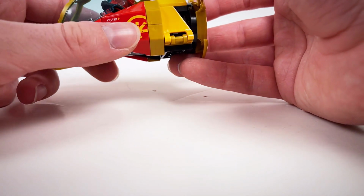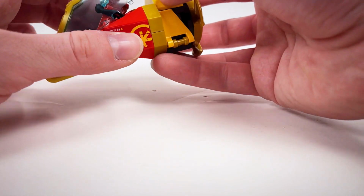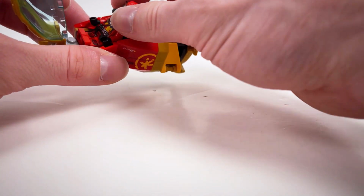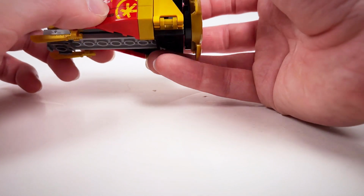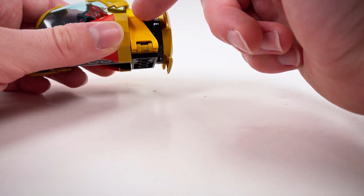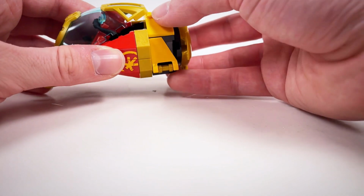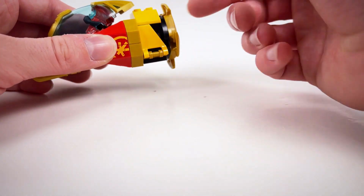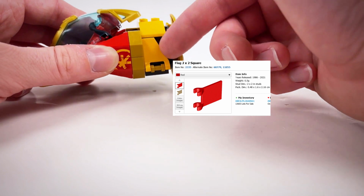One major complaint that I have about the vehicle, though, is the gap between the cockpit and the rest of the submersible. Granted, Kai does have his scuba suit on, so he is going to be safe underwater, but still something that, as a kid, I would have really frowned upon. Another thing that I don't really like is this secondary color here. It just doesn't match in with the gold, in my opinion, and I really wish LEGO had replaced it with more red, and also replaced this banner with maybe this one, just to keep this ugly gap out of here.